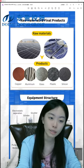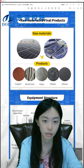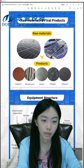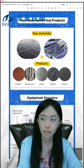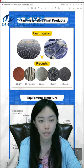Well, all sizes of the solar panels, we can all use this, because the dismantling machine, the removing machine or the crushing machine can reach different sizes. Don't need to worry about this. And the products we can get are copper, aluminium, glass, plastic, and silicone.